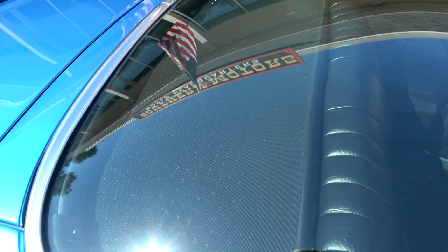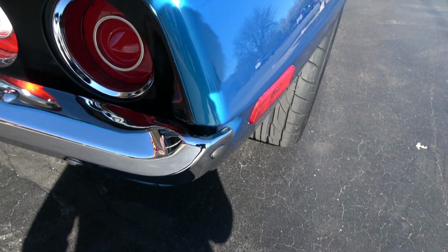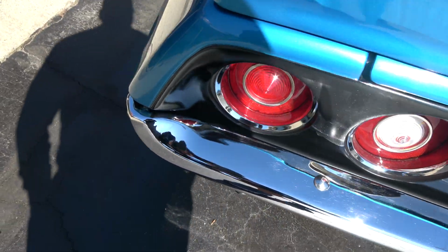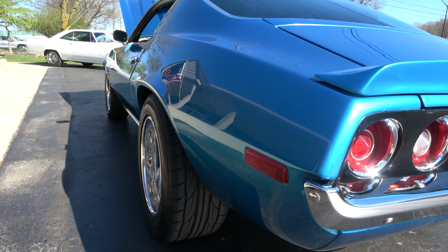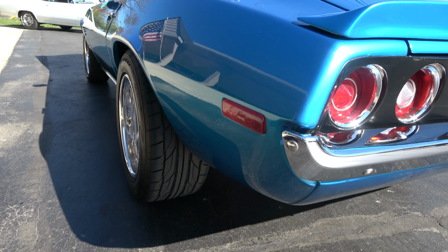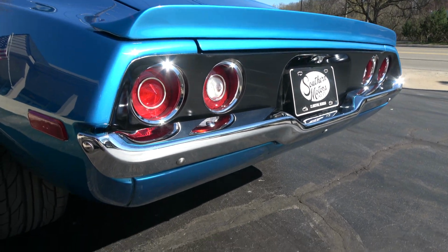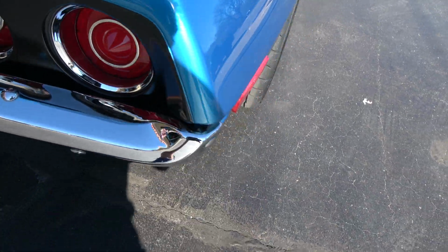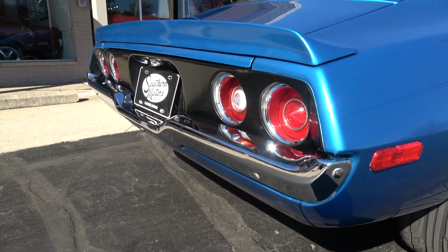All new interior. It's got the SS rear spoiler. New chrome. That's just a little dust in there, guys, that we missed. Nice and straight down the sides. Those are 17-inch Billet Specialty wheels. Those are 17 by 10 rears. Got Nitto rubber. Car sits good. Got killer sound. It's just a little dust. It's a fun car right here, man.